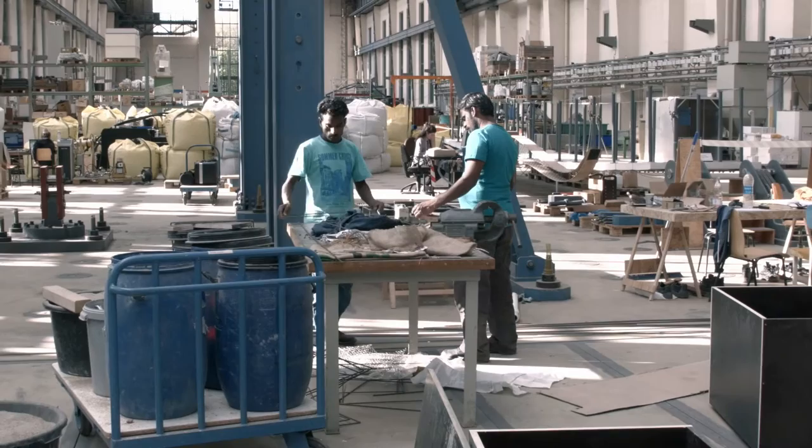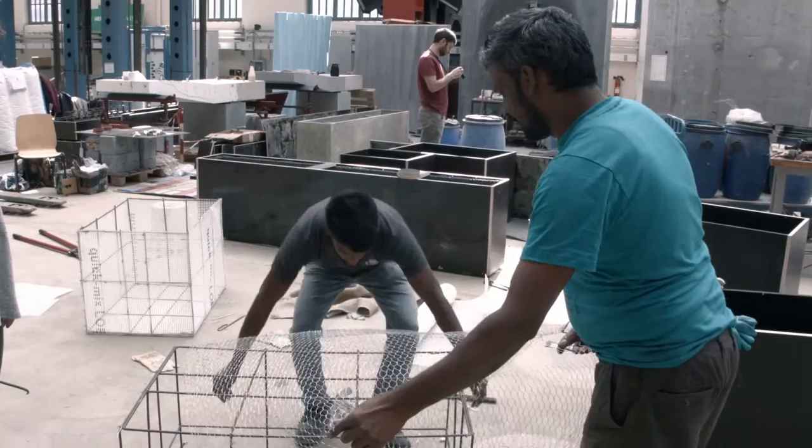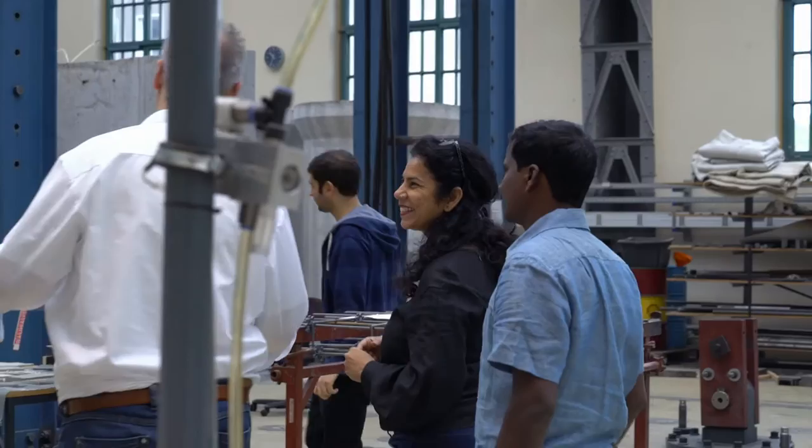The second aim of this exercise was to transcend whatever ferrocement has been able to do until now, because ferrocement involves the use of finely distributed chicken mesh inside a cement matrix. So we wanted to take advantage of German know-how and technology, especially in this department of the Technical University headed by Dr. Mike Schlaich.